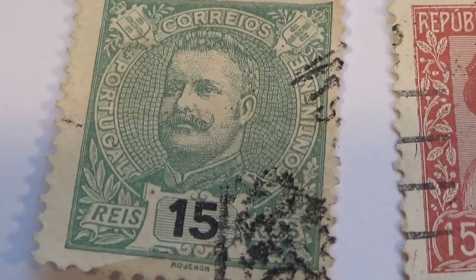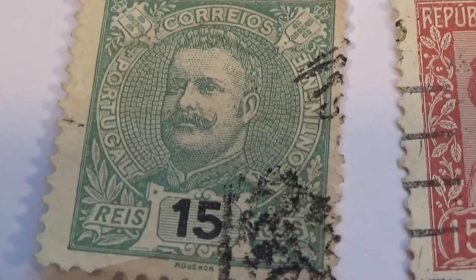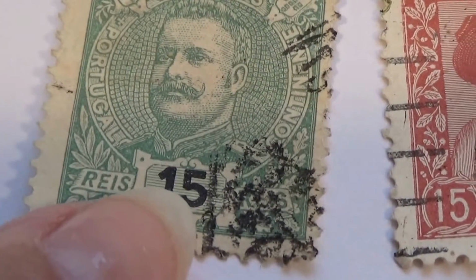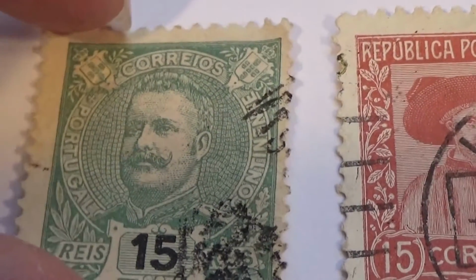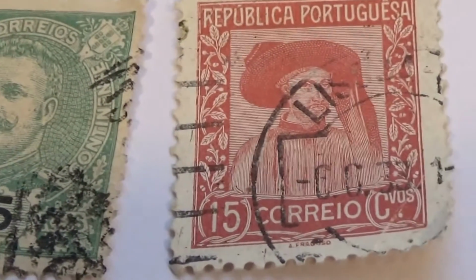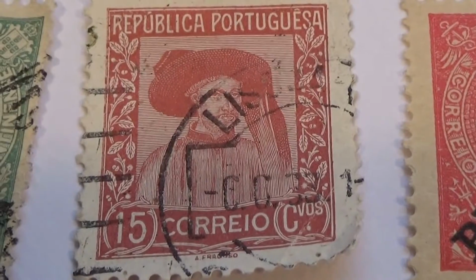Here we go right here. Starting with Portugal. A 15. Isn't that neat how they made it, and then they could add the 15 or whatever number they wanted after the stamp was made, which is really kind of cool. And here we have another 15.